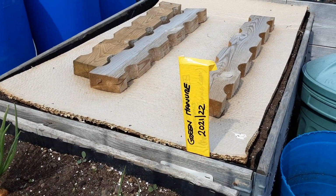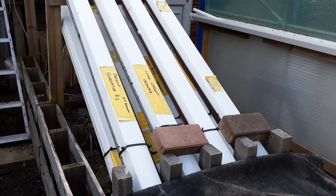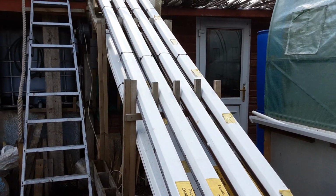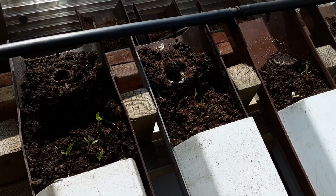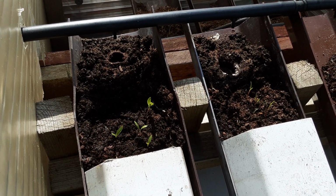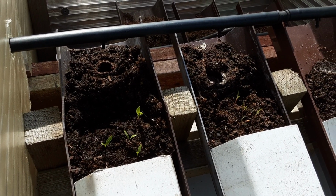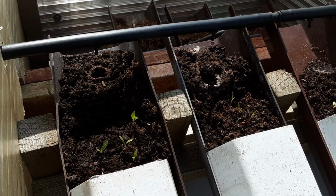Another bed there with green manure, ready to receive something that's probably not quite ready yet. My long roots will climb the ladder and hold on for dear life. Hopefully you can see that. Most of them have all germinated now, so I should start thinning these out to the best ones. Best two for starters, and then the best one for the long roots.